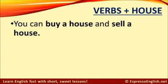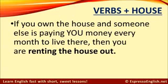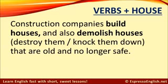Let's look at some verbs that are used with the word house. You can buy a house and sell a house. If you are paying money every month to live in a house, then you are renting the house. But if you own the house and someone else is paying you money every month to live there, then you are renting the house out. Construction companies build houses and also demolish houses. That means destroy them or knock them down when they are old and no longer safe.